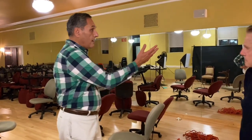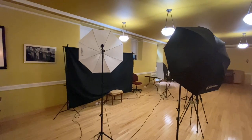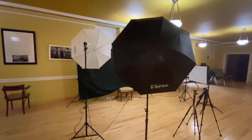So you can see we have all these mirrors on here for dance and movement, choreography for our shows. Our foreign language Spanish club does salsa dancing down here. And as you can see, it's set up now for a photography shoot. So the students really do use this space, and it's a very functional space.